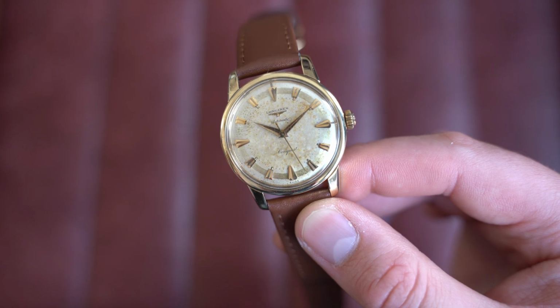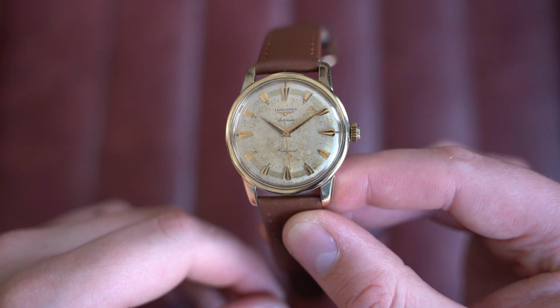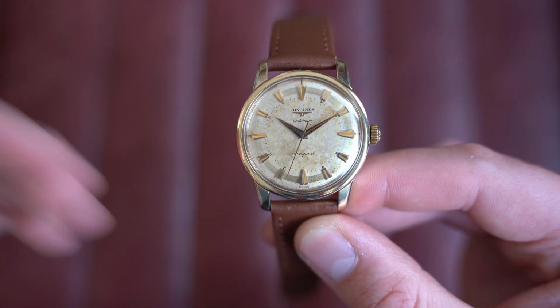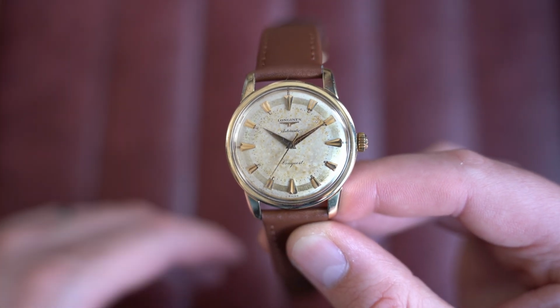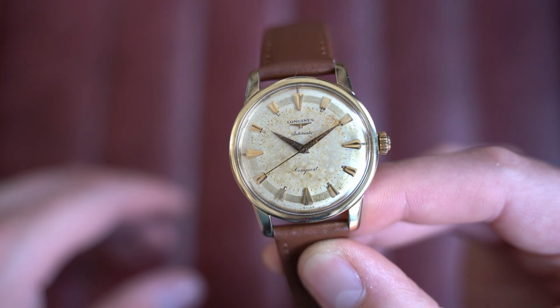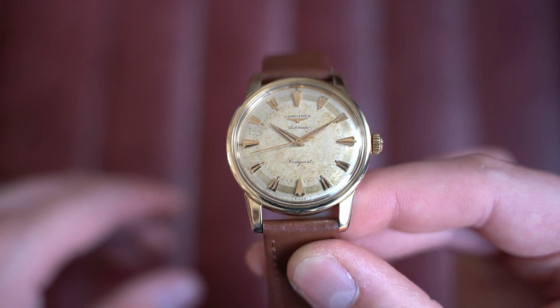And again, we have this priced the same as the stainless steel one at under £1,000, and that way you get to just choose which one you like more rather than having to pay more for gold plating or less for steel or more for steel and so on. Beautiful Longines signed crown, just a really nice example and a nice looking piece.